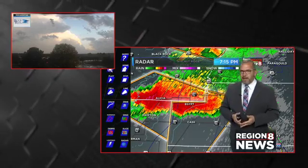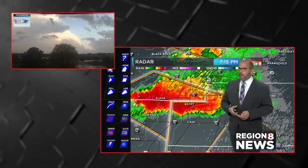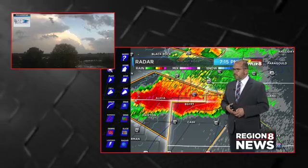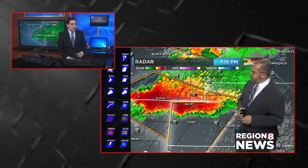I think at one time I saw a 90-degree temperature, didn't I, over and around Mountain, especially with the humidity having dropped really far compared to what we were seeing here in the Ozarks. So we had a couple 90, 91-degree temperatures there across the heart of the Ozarks.